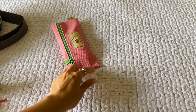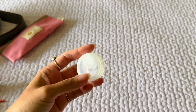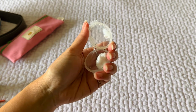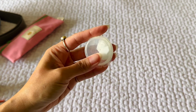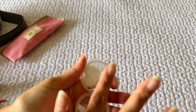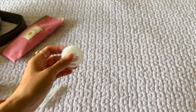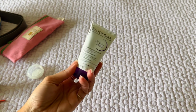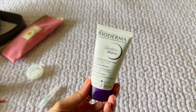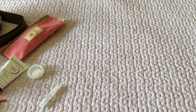And these are just, what would you call these? I think you can just look up contact lens case. That's what I've used, because some of you have asked what this is. I got this at TJ Maxx or Marshalls, but it's technically for your contacts. And I just put lotion in here. It's so thin, it's so lightweight, and you don't have to carry around a big old bulky hand lotion bottle. This is what I have in here, the Bioderma. And this definitely keeps my hands moisturized for hours and hours.